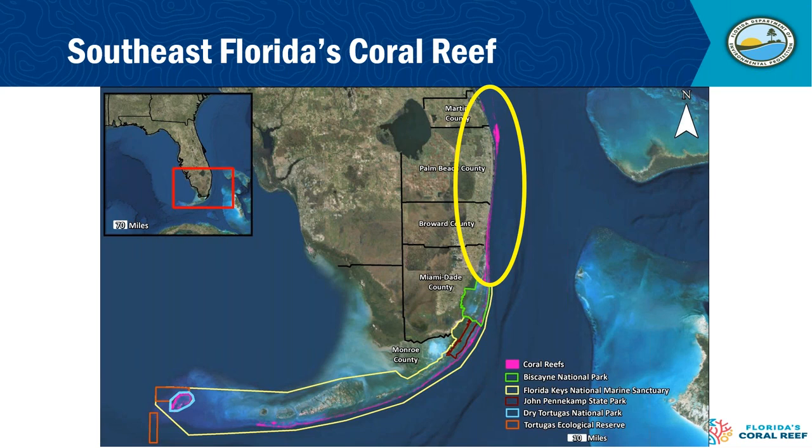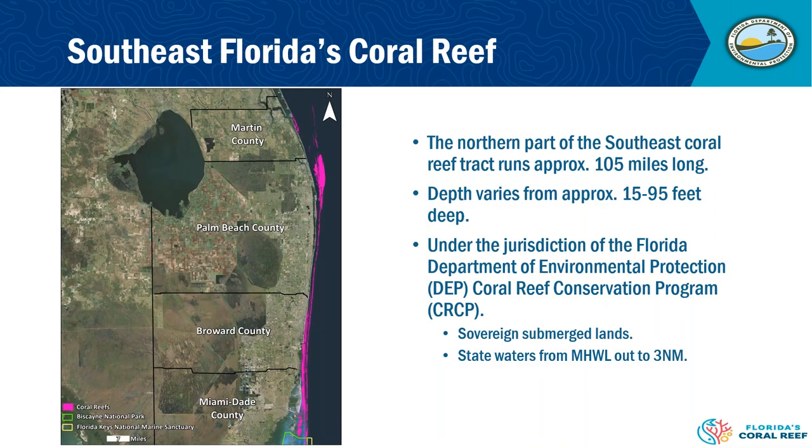So again, this is Southeast Florida, and we are focusing on this northern area. My office, Florida DEP's Coral Reef Conservation Program, has jurisdiction in this northern area. This section of the reef runs 105 miles. Depth varies from about 15 feet to 95 feet where the reefs are. And Florida DEP has jurisdiction of state waters from the mean high water line all the way out to 3 nautical miles.